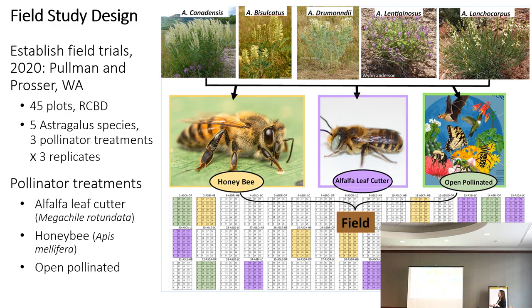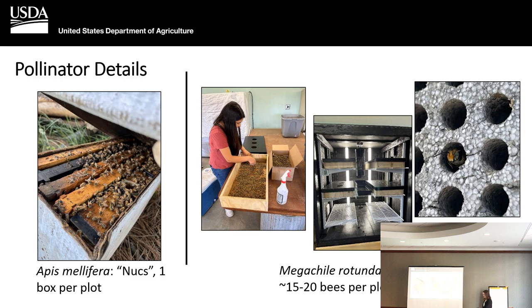We had this in 45 plots in a randomized complete block design, as you can see in our field design below here. We had one pollinator cage per treatment plot for the pollinator treatments. So for pollinator details, we sourced Apis mellifera in nukes and supplied one box per plot.